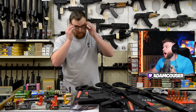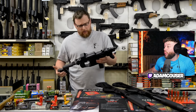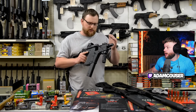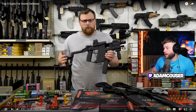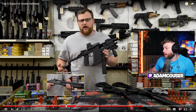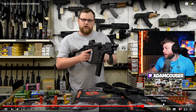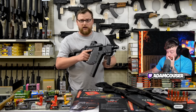Let me know. Last but not least, the Kriss Vector, man. Now, I know a lot of people look at this gun and think, wow, it's really crazy looking, really obscure or whatever. I've been doing a lot of work with the Kriss Vector in recent years, and I think it is a fine firearm. The bolt throw is really short.